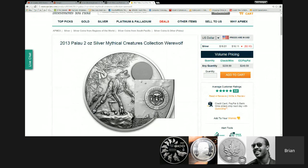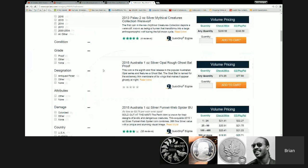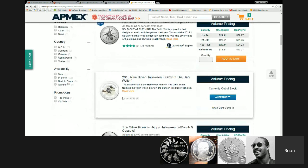Mythical Creatures Collection. There really are some shit coins out there, aren't there? And look, you see the representative from APMEX in this picture laughing at whoever buys this? Oh, I love it. You guys are a trip. Yeah, these are the coins you buy when you just have too much money.